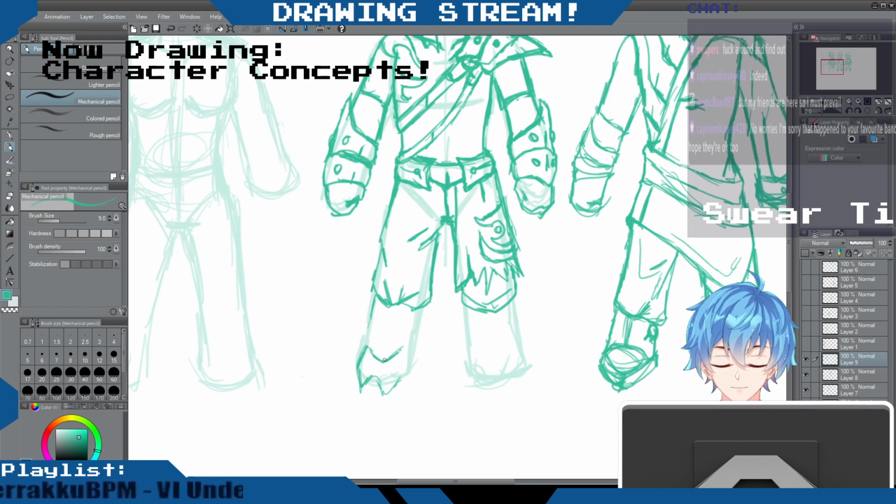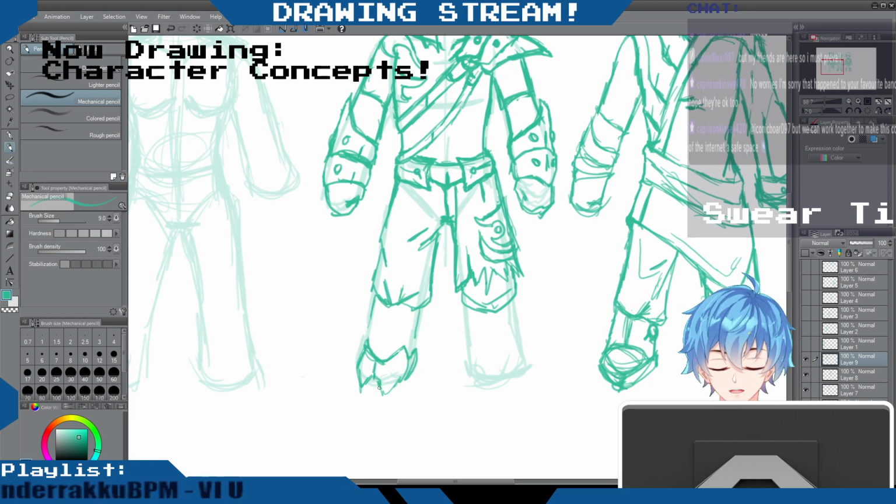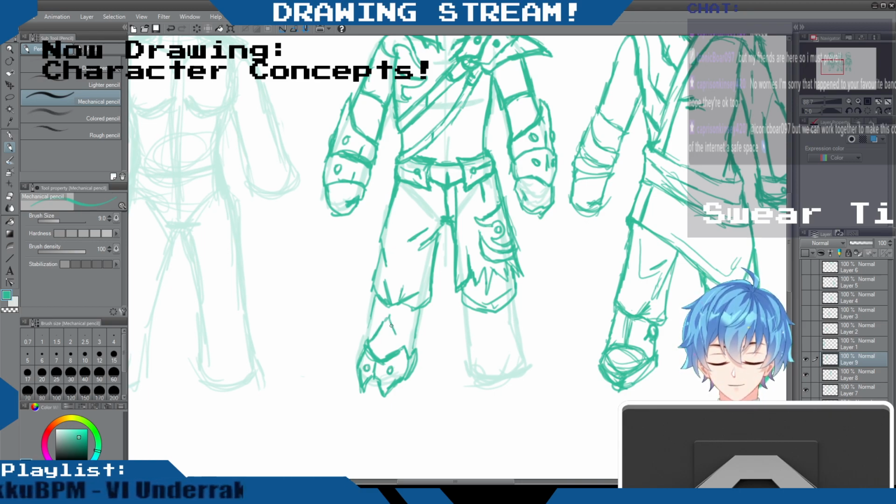All right, let's see if we can do a bit more of a variation on the foot gear. I was thinking kind of like stereotypical ninja footgear, like armored tabis almost. I don't know if that's really a thing, but I'm gonna do it anyway.